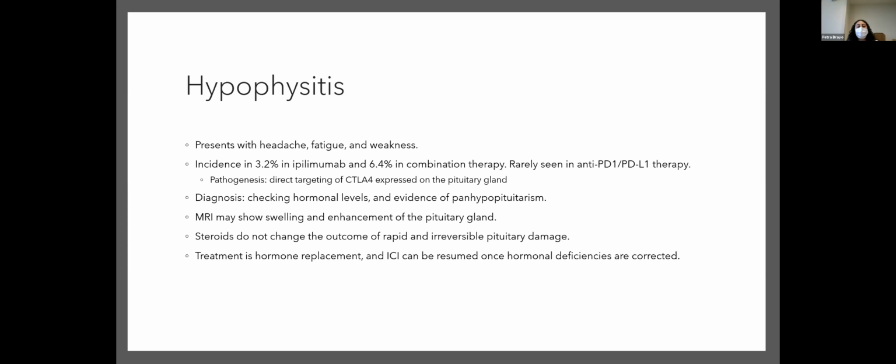And it's helpful in this case to have endocrinology on board. I read some of these cases where neurology initially gets involved because of the headache, the fatigue, and the weakness, and pretty much endo takes over from there. And for these cases, you can actually resume the immune checkpoint inhibitor therapy once all of the hormonal deficiencies have been corrected. So it's not a contraindication to resume the therapy, like some of the other presentations that I discussed earlier.